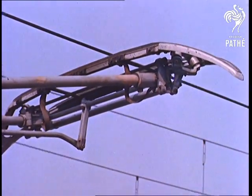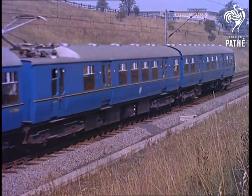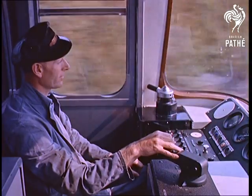If you thought that effect was electrifying, here's something that really is. The overhead wires that are gradually bringing electrification to the whole of our railway system, except the southern region, which will retain the familiar third rail. Power is the key word in a modern railway network, and there are 25,000 volts in those wires.